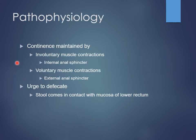But anyway, certainly, continence is usually maintained by both the involuntary sphincter, but more often the problem is going to be with the voluntary external sphincter. And again, we're going to see that the content of the stool is going to make a big difference here. So we can hydrate that stool and make it more easily passable by using things like emulsifiers. That's going to be beneficial to them and help them pass it a little bit easier.